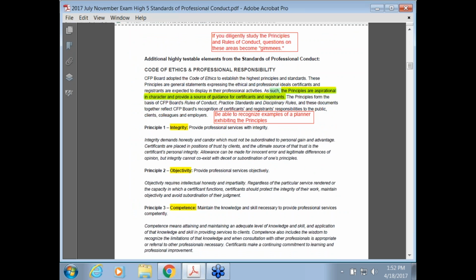All right, so the next section after the terminology is the Code of Ethics and Professional Responsibility. One good standalone question I've highlighted here in the yellow-greenish color in that first paragraph: the principles are aspirational in character and provide a source of guidance for CFP certificants and registrants. So they're not the basis of law. They're not the basis of going to jail, perhaps. They're aspirational in nature, and that has been a standalone question, particularly that word aspirational.